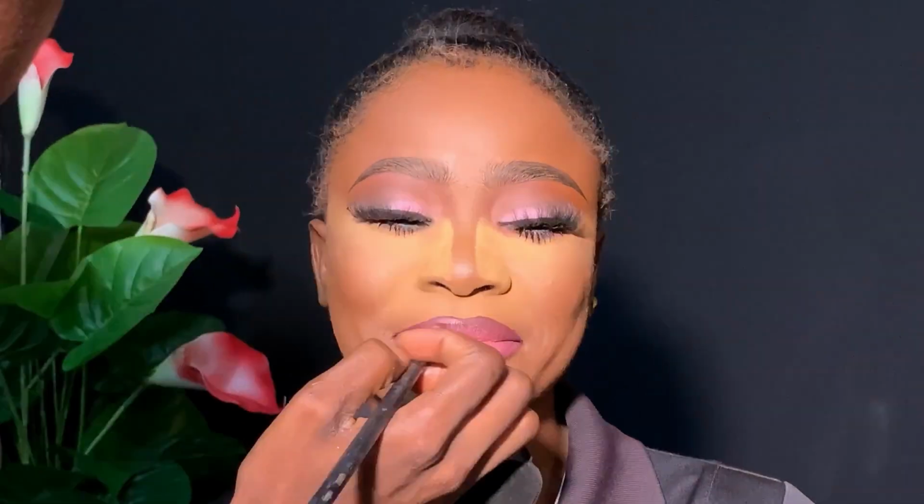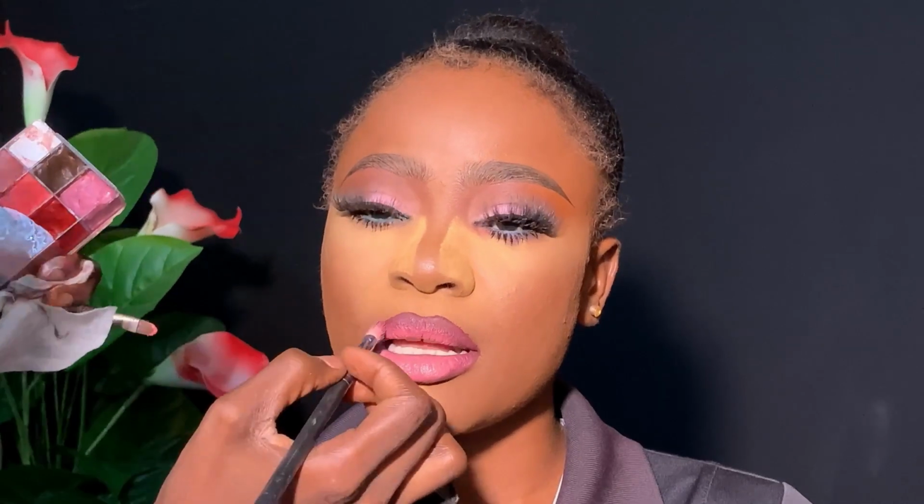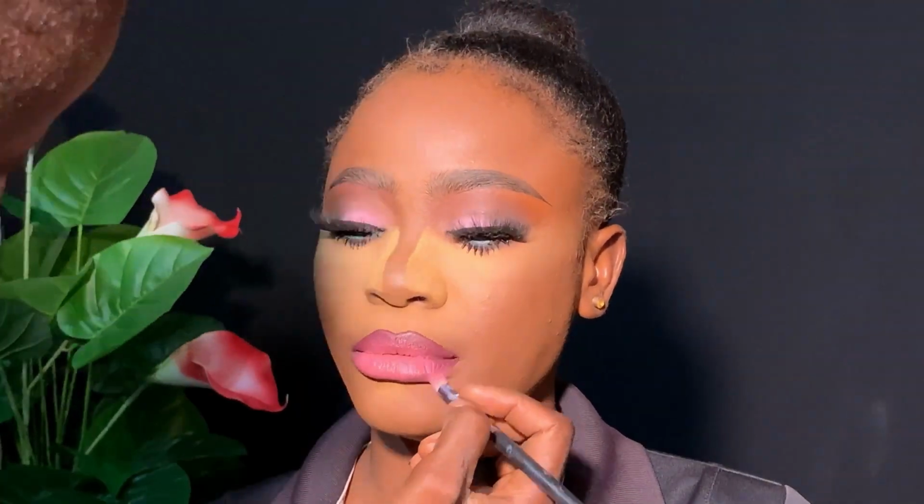So in order to avoid that, whenever you're working on a client and you apply a lip stain and want to blend, and you see that it has already dried up and cannot really blend well, use your lipstick palette. It's kind of creamy, so you can blend with it, you can work around it. So that is exactly what I did there. I used my lipstick palette, applied it on top of it, then blended very well.